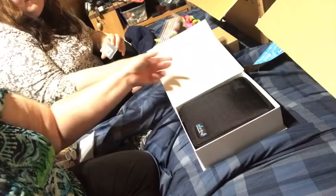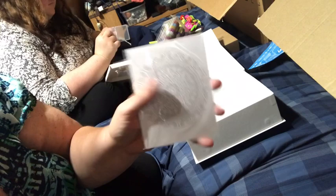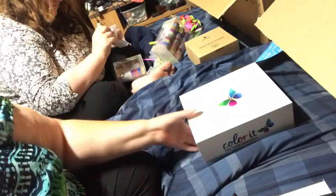Yes, I will be using this box for probably my colored pencils. Okay, so here's the refills. Oh, and look, they gave little pocket ones to play with. That's really cool. Okay, ready for it? Garbage out of the way.